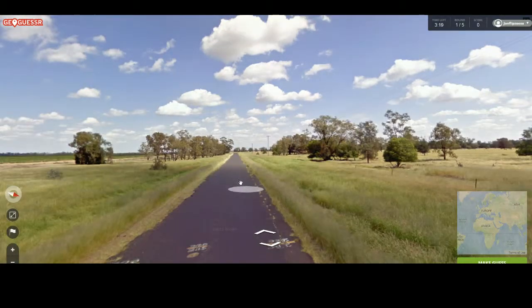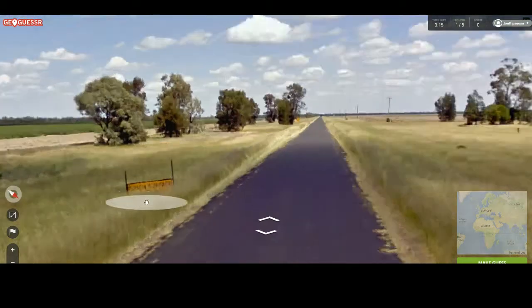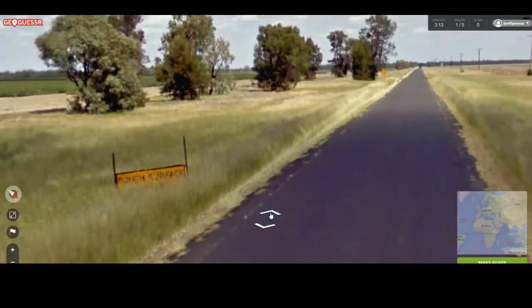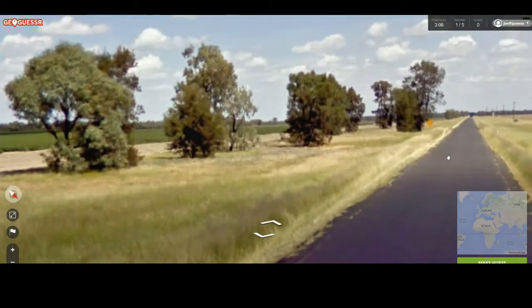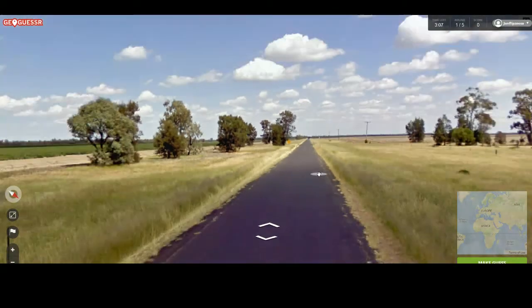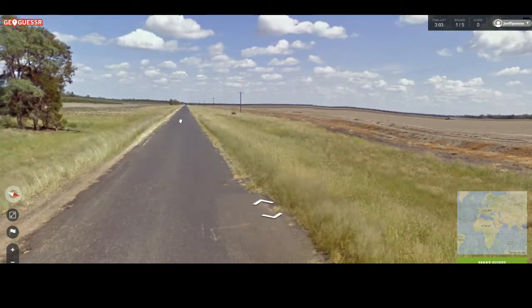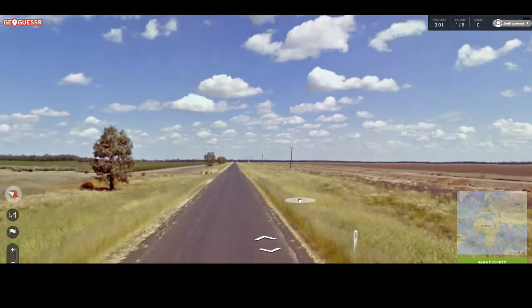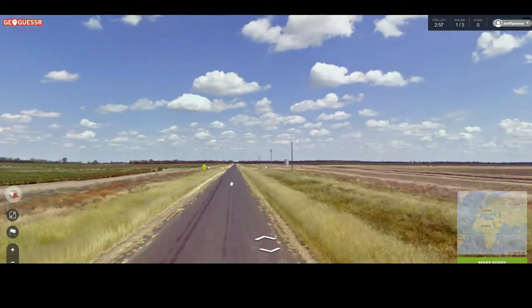Alright, well, not really. Rough surface. Well, that's English at least. Rough surface drive. Alright. That doesn't really matter to us. But it's English at least. So North America looks like a good guess still.